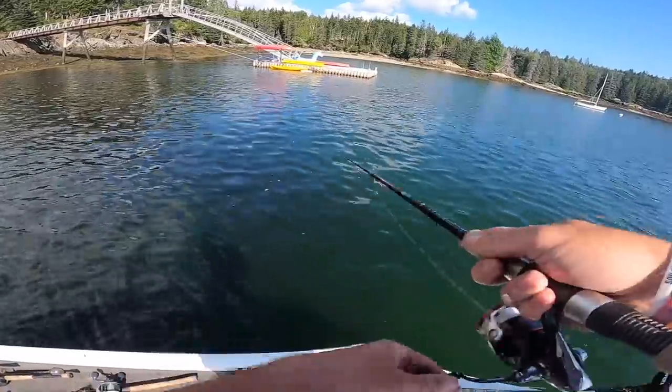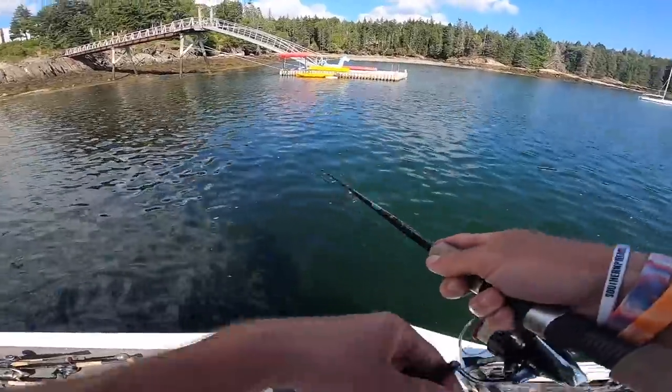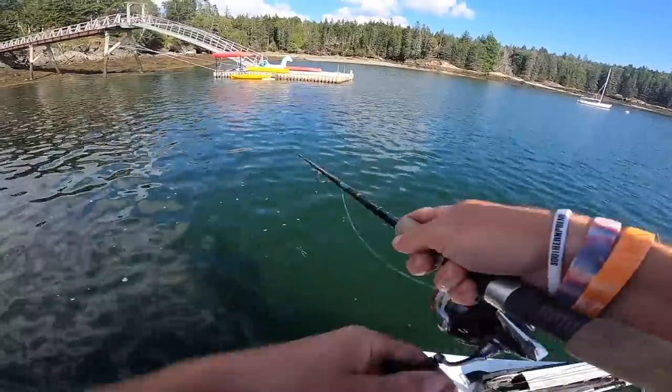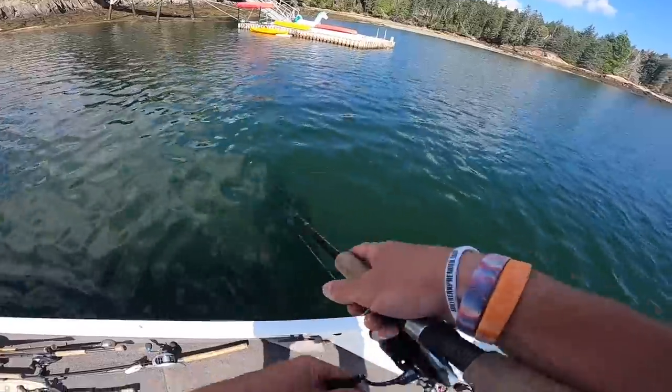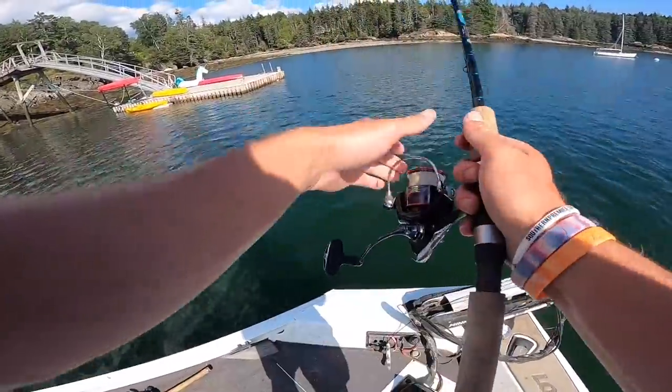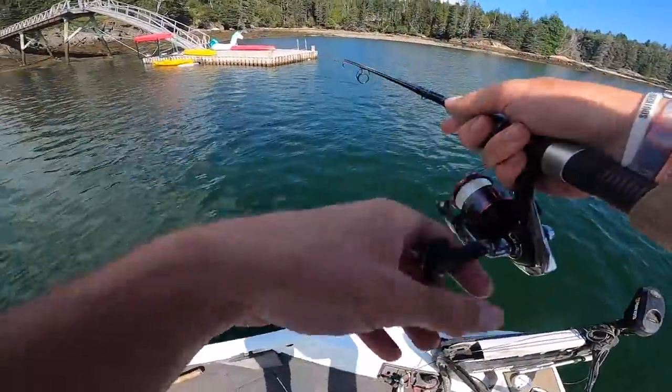They're such fun fish, man, especially if you use the right gear, like a 7'6" rod. No reason to go overkill on fish this big. These are definitely on the upper part of the schoolie size though, which is awesome. These are all over 20 inches.